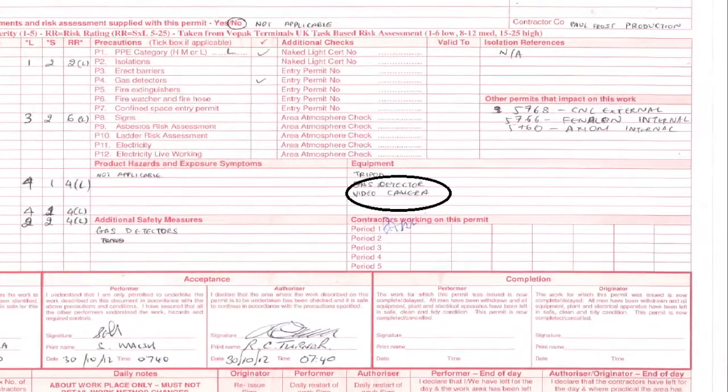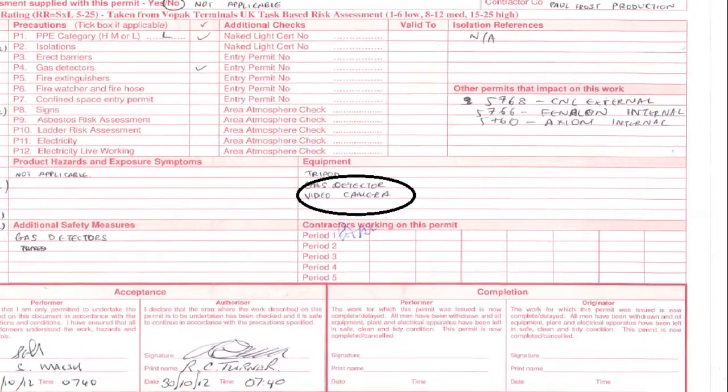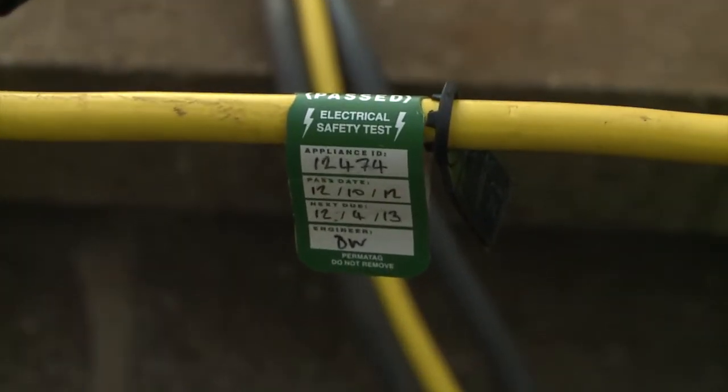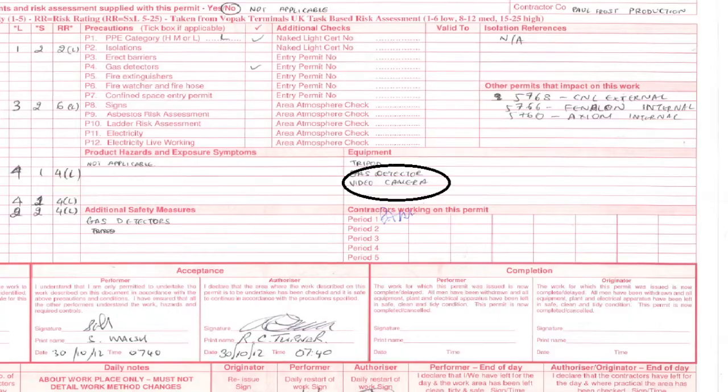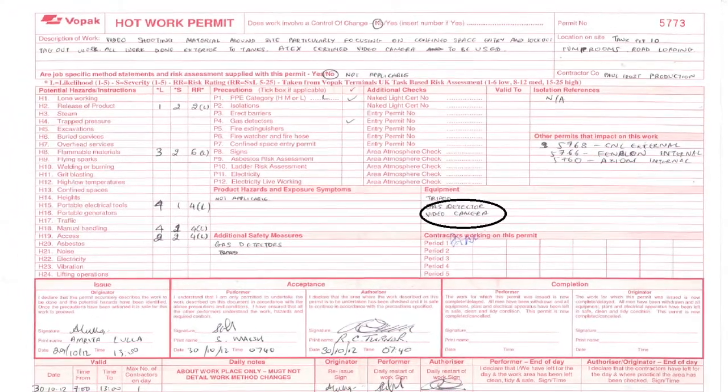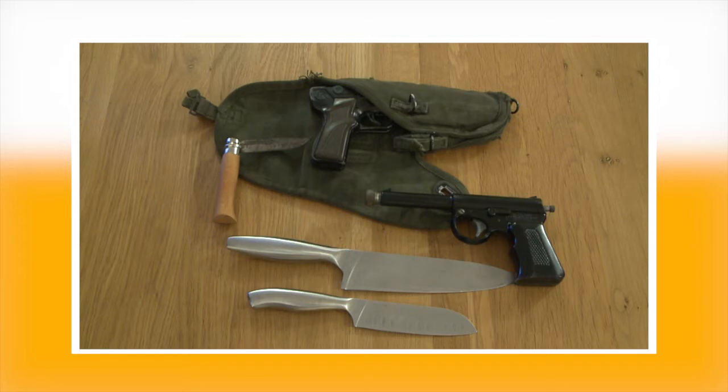Laptops and cameras may only be used as instructed on the associated permit to work. All portable electrical equipment must display a valid portable appliance testing label and must be identified on the associated permit to work. Firearms and weapons are strictly prohibited on site.